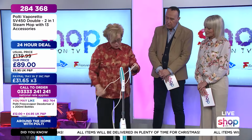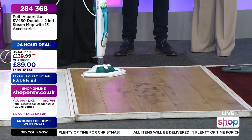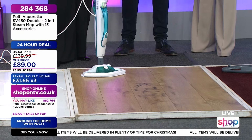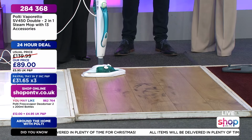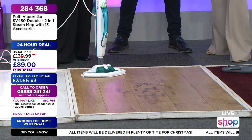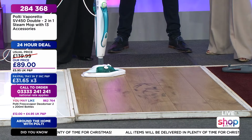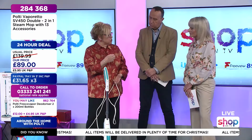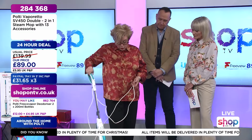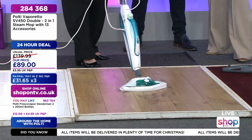So we're moving now to laminate floors. But like you were saying, even if you've got sealed wooden floors, it's fine. You're absolutely fine to use it because you're not going to overwet them. You can even use them on parquet floors, which at one time you never could, because the glue they used to put them down, it used to destroy the glue. But now, because they're pushed out at such high steam, you can actually use them on your sealed wooden floors. So literally, just go and steam over.